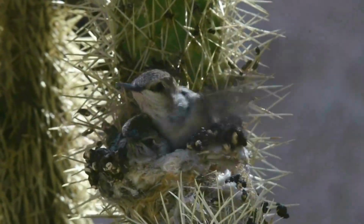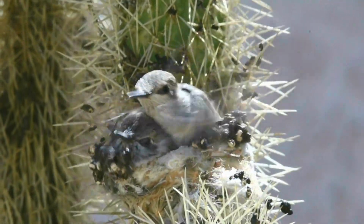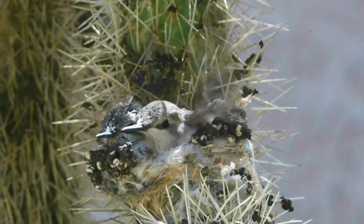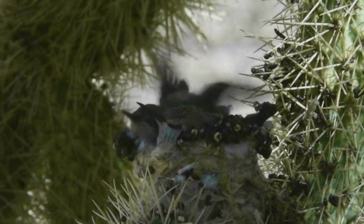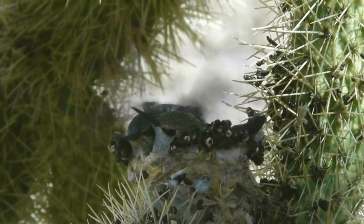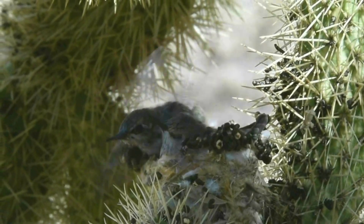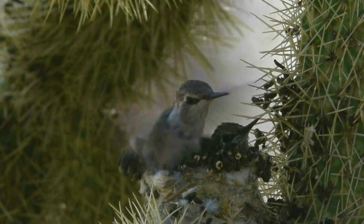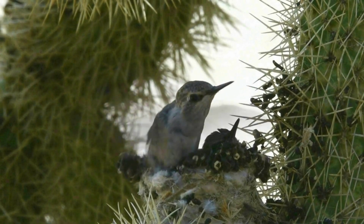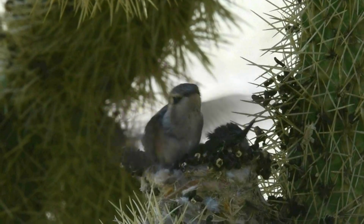Practicing or flight training is a very important component into the baby hummingbirds learning how to fly. Here you see Marty trying it for the first time. Here we see Mia in her first attempt, which happens to be a day after Marty, which makes sense in their development. Marty and Mia would practice over the next 4 or 5 days, grabbing onto whatever they can with those little feet and exercising those muscles.